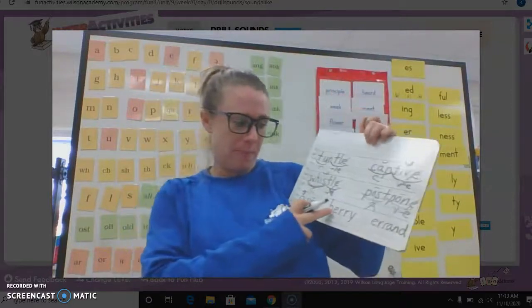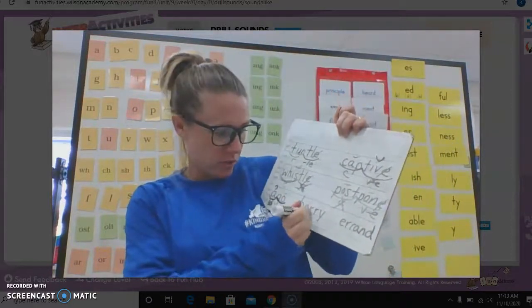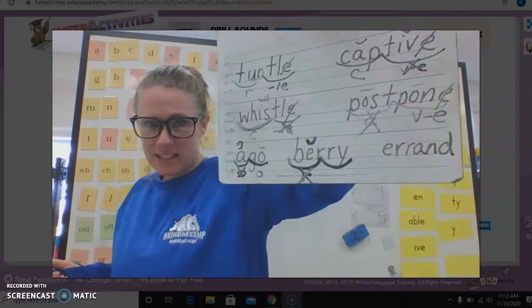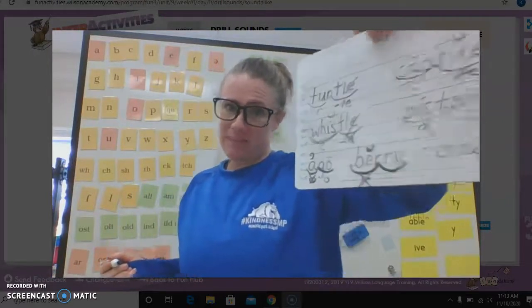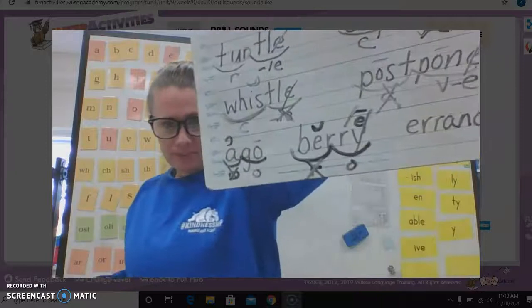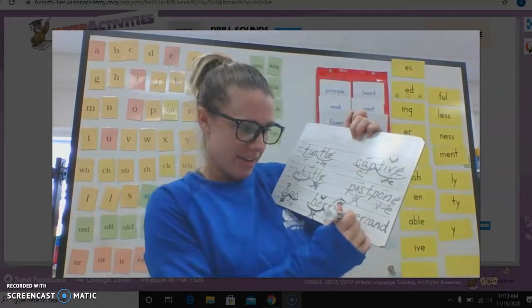All right, we have berry. Notice we have the two R's, so we need to scoop between the R's. And we know it would be R control, but it's not. It's a short E, or sometimes people say airy. Kind of different ways to pronounce it. And this is open, and the Y says long E, berry. Okay, and let's talk about our last word, errand.